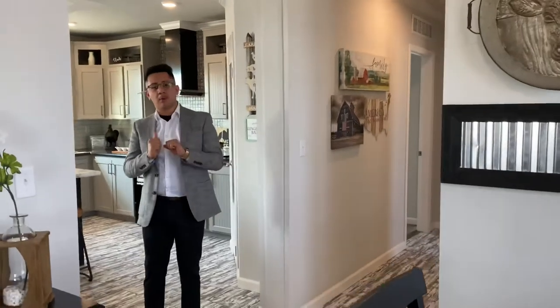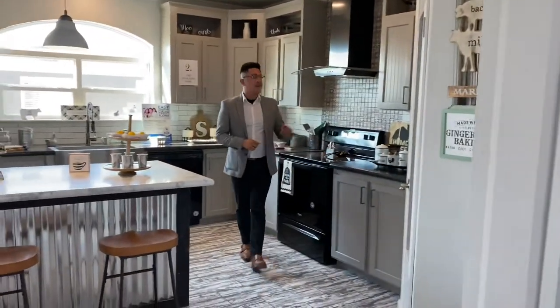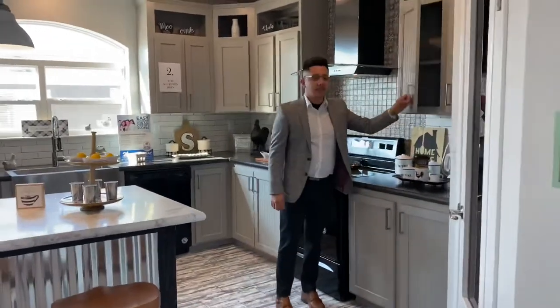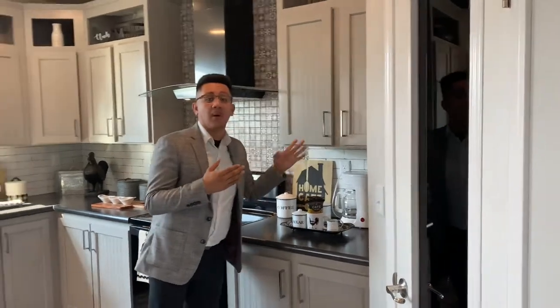On this side, you do have your nice, beautiful dining room. Following this side, you have your kitchen. You are going to have your hardwood cabinets. They're going to be durable cabinets, custom built from our factory.